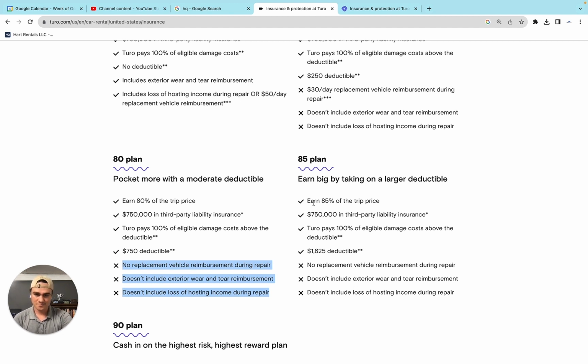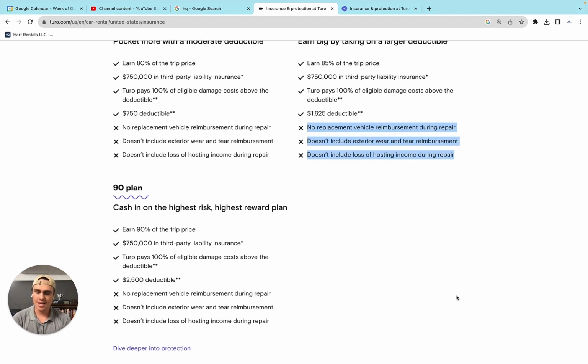85 plan is you keep 85%, they keep 15%. Deductible is $1,625, and then obviously you don't get these 3 things right here. The final plan, and this is the one that we're on, and I'll tell you why at the very end. It's 90, so you keep 90%. $2,500 deductible, and then obviously you don't get these 3 things.